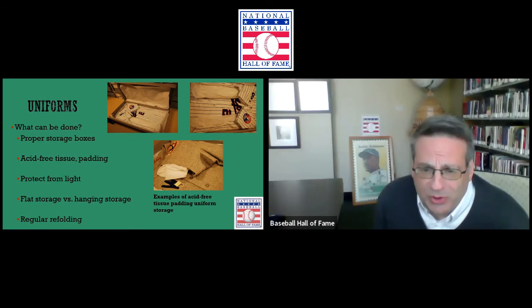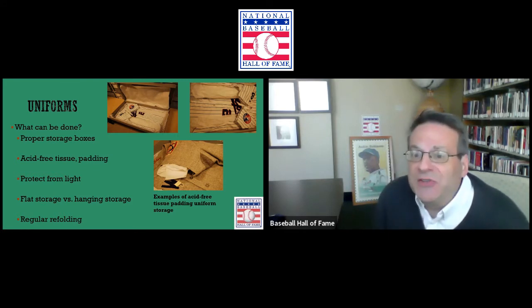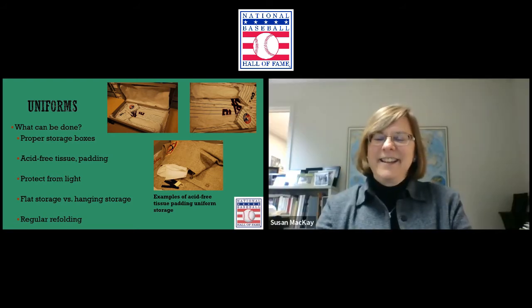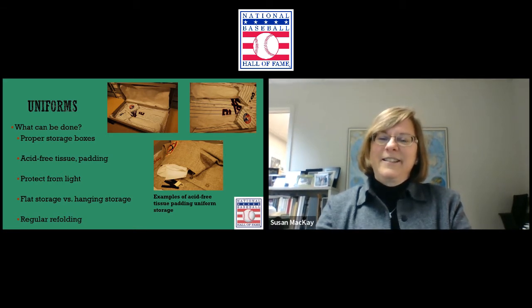We have a very astute observer who notices the name Garrick on the jersey on the lower part of your screen. So he wants to know, is that actually a Garrick uniform? Yes, it is. It's one of the few Garrick uniforms that we have, and very, very great to have it in our collection, and we certainly take good care of it, as we do everything.